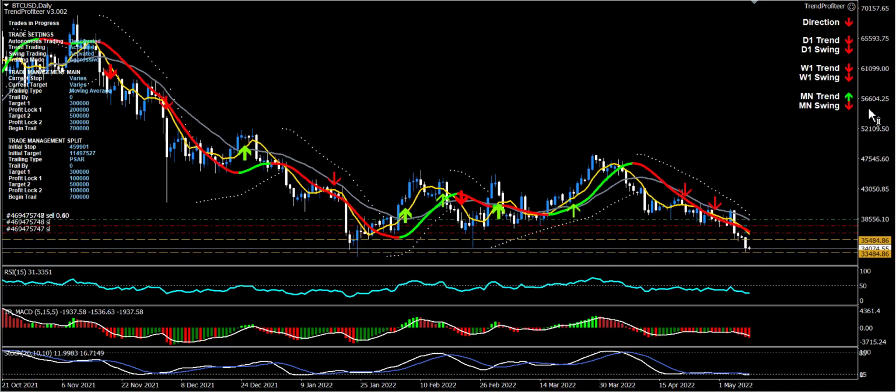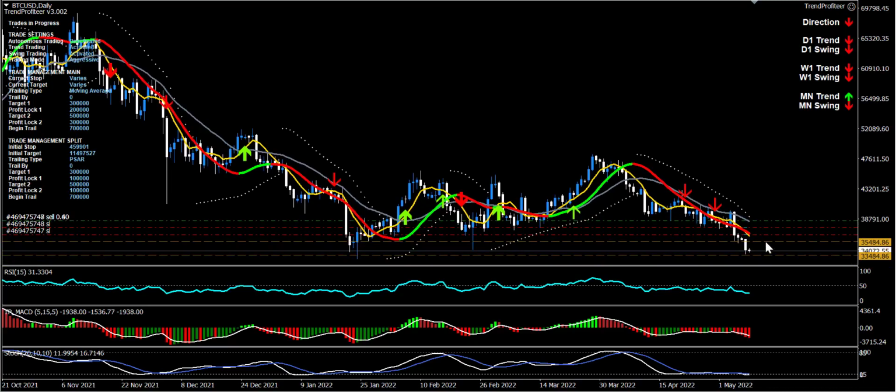And you can see there my profit lock targets have moved, and the next target is really close. So let's hope it goes well. You can be as skilled as possible, but it's always good to have a bit of luck.